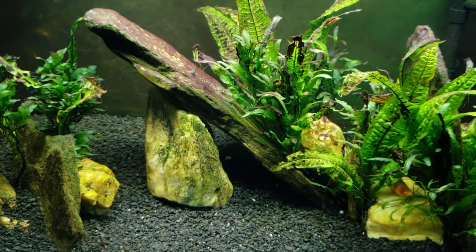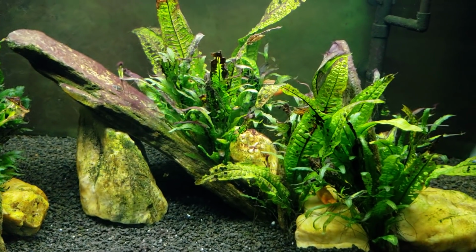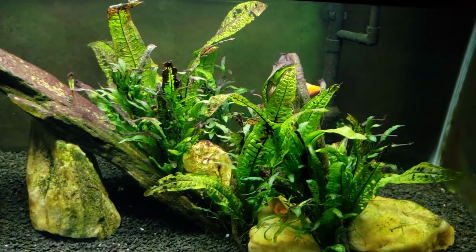We did do a water change this week. I wiped the glass down, and that was it. Didn't mess with the filter or anything else, but just did a simple little water change here.